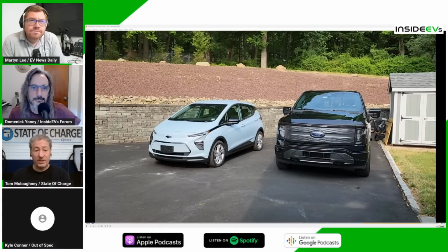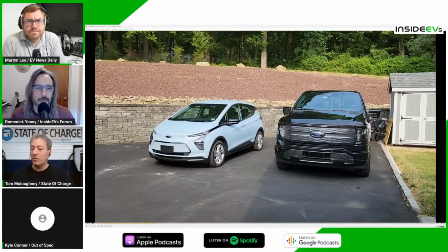But the Bolt is, look, for what I got it for, it's great. She's going to take it when she needs to drive into the city. We can't really take the pickup trucks. Nobody wants to accept them in their parking garages. And this is just a great little runaround car for us. And I'm super happy with it.